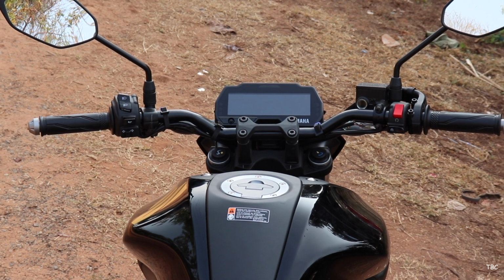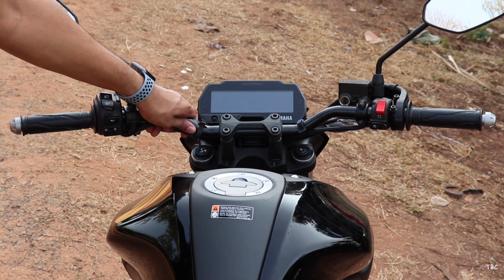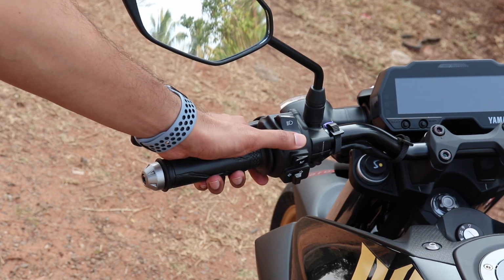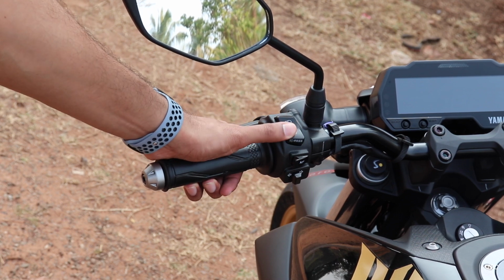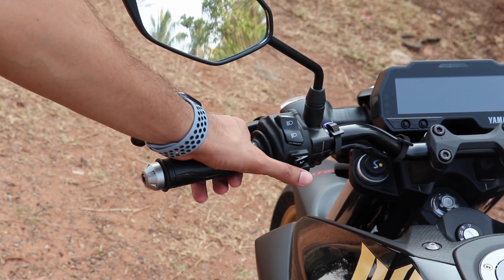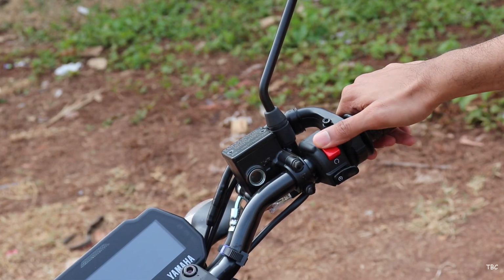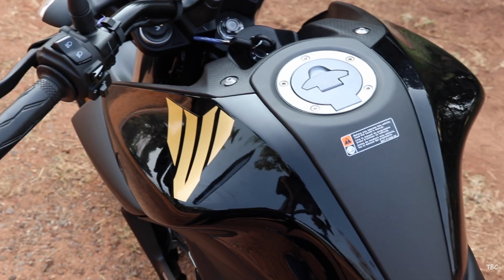And now flipping to the other side, well, the handle is a proper straight type handle, and also the switch controls are all the needed ones. The right side houses the dim, bright and pass light as a single switch, then there is the horn and indicator toggle, and on the left side there is the engine kill as well as the self start switch. And yet these switch controls are of excellent quality, which can be noticed throughout.